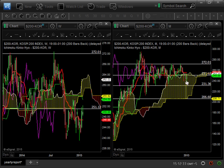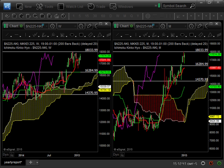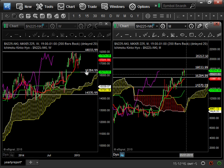Japan here, bullish trending on both the daily and weekly, broke the resistance at 16,284. As long as it holds its support now, this is still going to be in a bullish trend on both the weekly and the monthly time frame. We're approaching a resistance at 18,033. If we break that, then believe it or not, we've got a high probability of getting back to 20,000 for the Tokyo market, which is interesting.